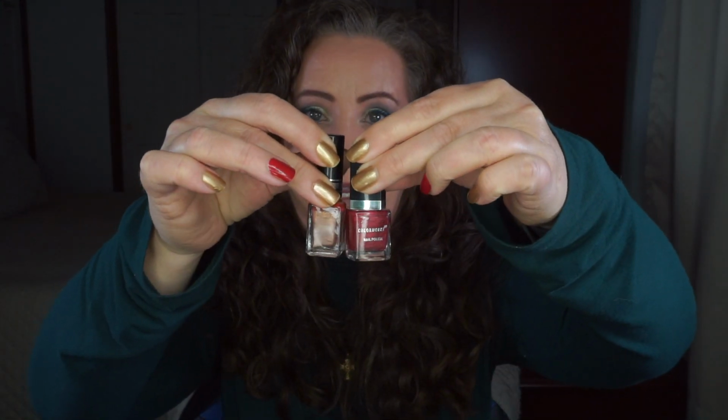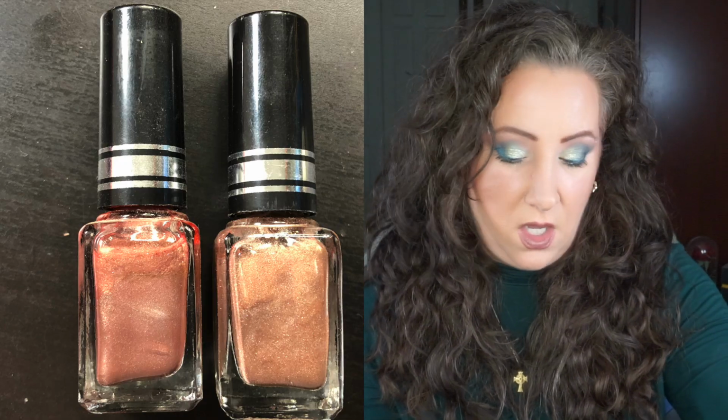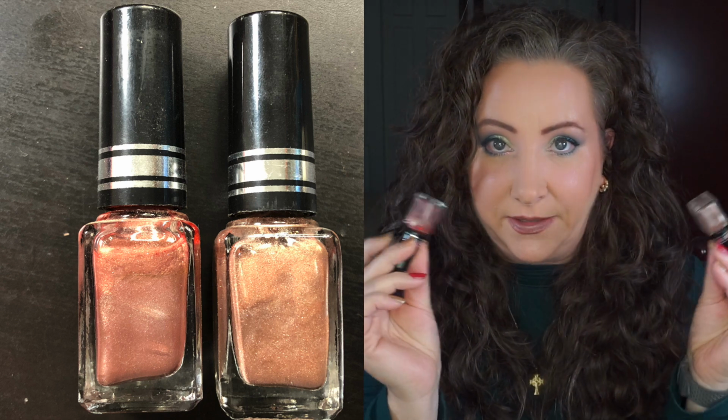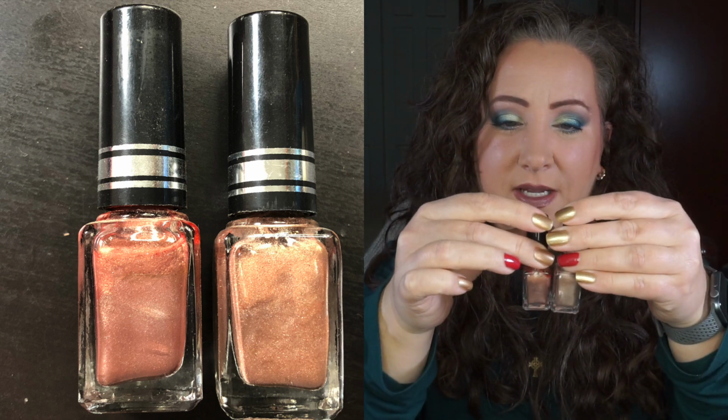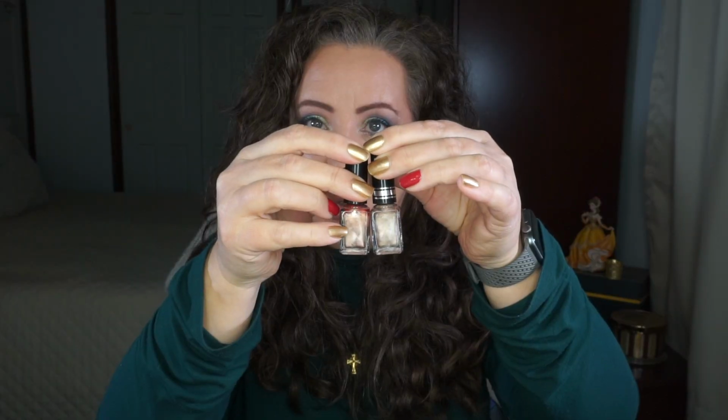I have 2 of these. I don't even know what brand they are. I don't know, they might be the same amount of product in here. These have no labeling on them at all, but these actually don't work as toppers. They work as just basic polishes. One is slightly more pinky toned than the other one. I like them both. I've worn them both in the past, and I would enjoy either one of those.